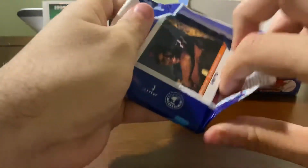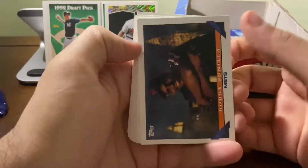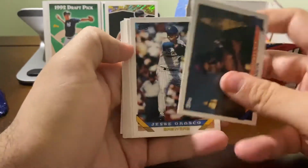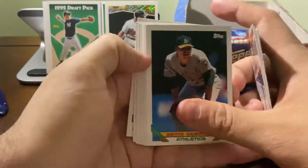I gotta tell you, back in the day, I opened a ton of 1993 Topps. These were about $1 a pack, and I used to get these all the time, so I had a ton of these. I think I even had a couple of Jeter cards, not knowing who he was for a couple of years later. I don't think I necessarily kept it in the best shape.